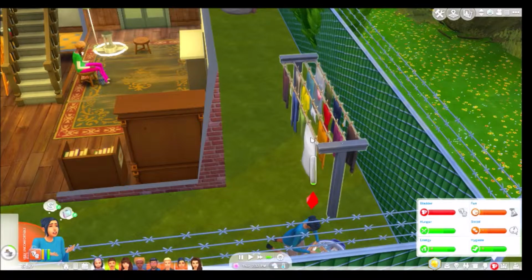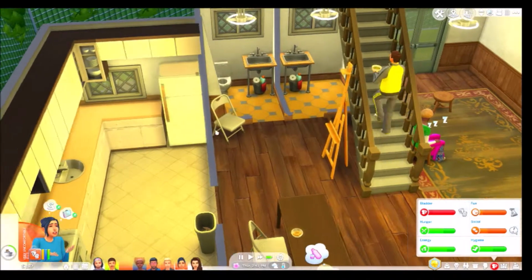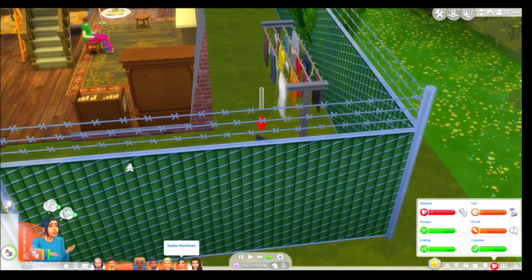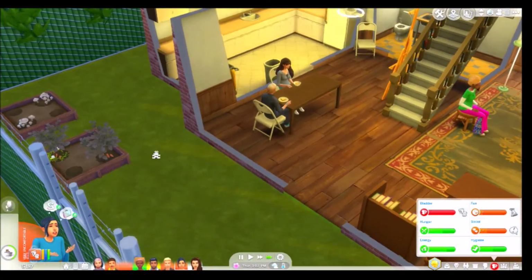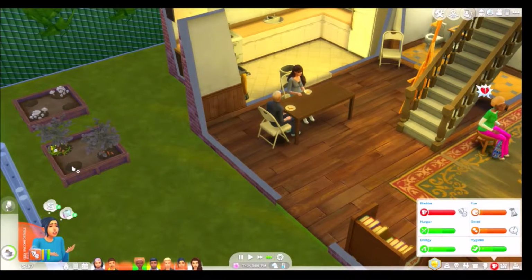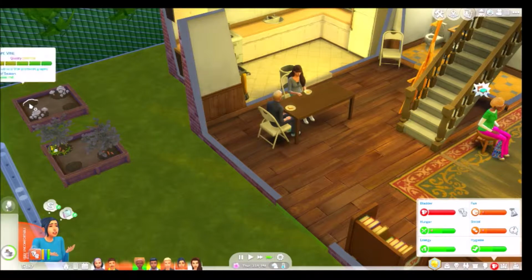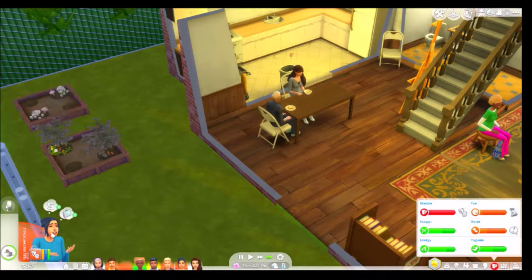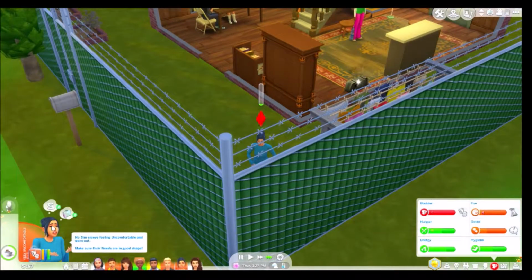Living here is quite interesting. So, of course, this toilet is still broken. We'll see if we can come and replace it super quickly so we can go ahead and use it. I wish somebody would take over the laundry responsibility, but doesn't look like that's gonna happen. Also, we need to start taking care of our plants. They need to be weeded. This is our only toilet, so we have to hurry up and fix it.